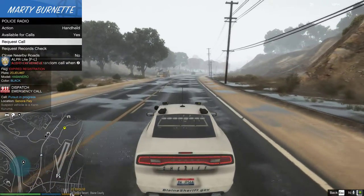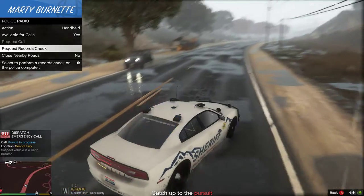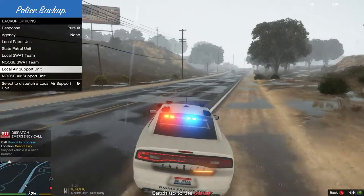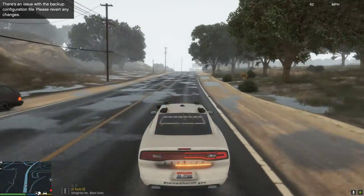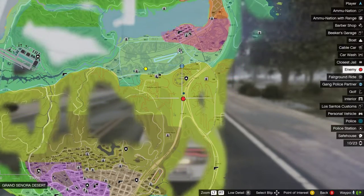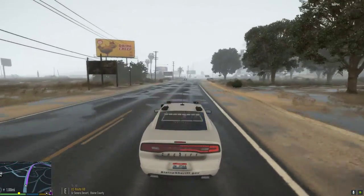Officers report a suspect resisting arrest on Sonora Freeway. Copy, dispatch. Attention all units, we've got units requesting air support over Grande Sonora Desert. All right, so we're en route to that call. They're actually gonna be in Los Santos. We're gonna head over there, try to assist.